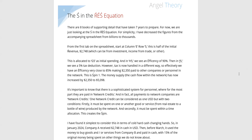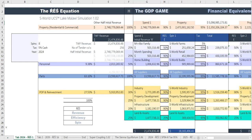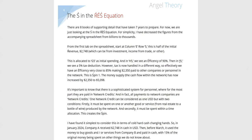So from the first tab on the spreadsheet, start at column E, row 5. This is half of the initial revenue, 2,748, which can be from investment, income from trade, or other. Let's take a look. Okay, this is the figure, E5, 2748. And that repeats here. The first spend.